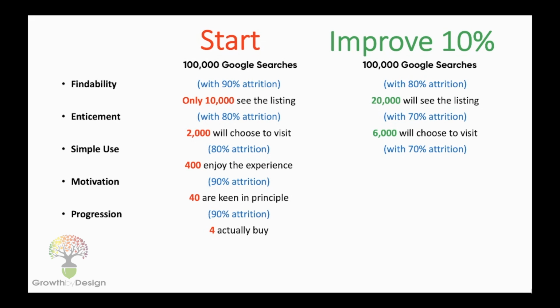Of which we're saying 70% will still find it difficult. This isn't a perfect website, this is just an enhanced website. If we now get through to the next stage, there are 1,800 actually finding what they want more easily. And what that means is that then, because they found the information, perhaps it's better written, perhaps the imagery is more beautiful, perhaps actually it's got some videos or case studies or examples of where other customers have bought successfully. More are motivated, so 360 are now keen in principle versus 40 in the original.